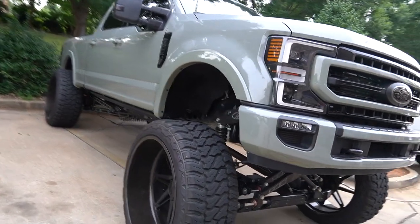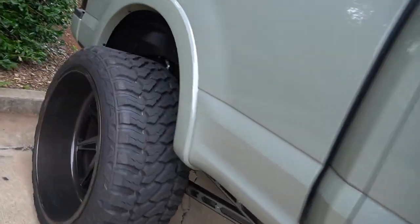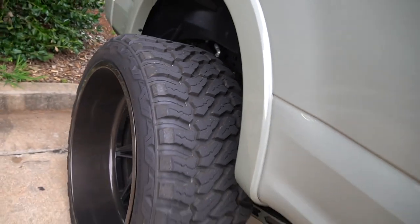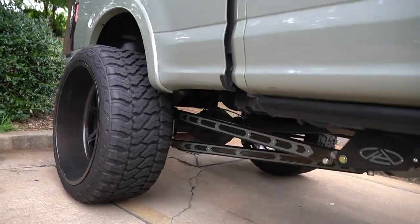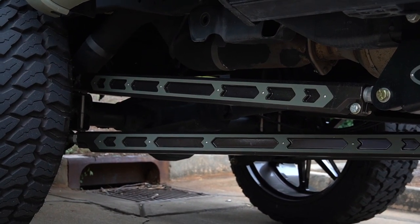Like Army Green, F-250, any level lift. I'm pretty sure this is one of the ones that has the airbag subframe on it. I may be wrong, not 100% sure. But instead of the white one that we did, which had the tubes in the back, this one's got the big box seat arms in the back, and I like the accents.